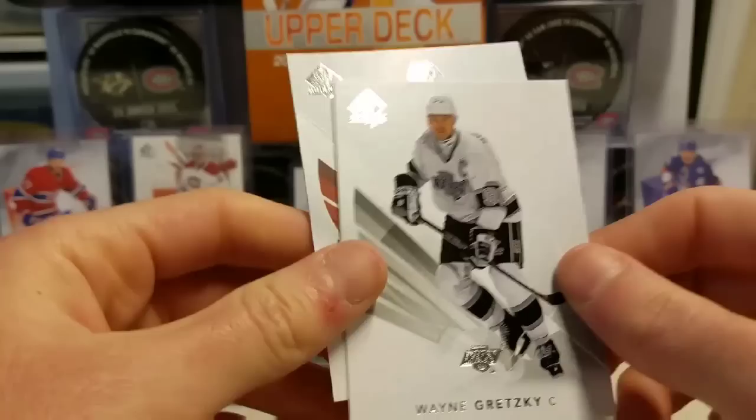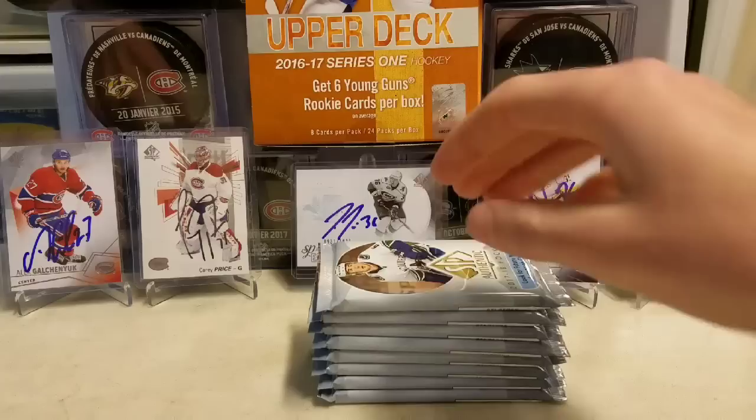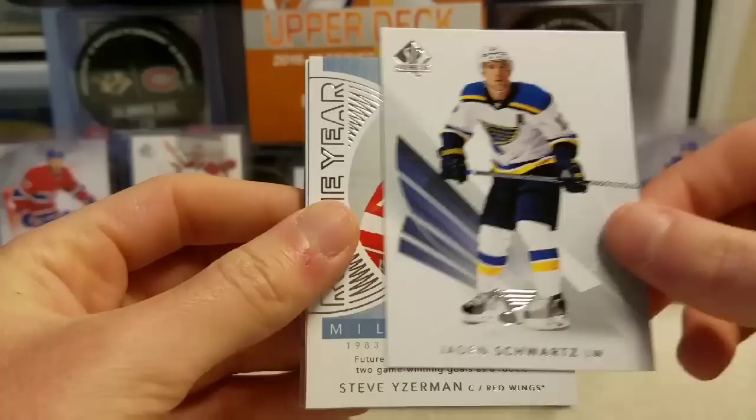Alright, so now we're starting the second pile. One future watch, no autographs yet or patch. Hopefully we get this Connor McDavid Young Guns. So Vladimir Tarasenko, Jaden Schwartz, and a Steve Yzerman milestone. Very nice.